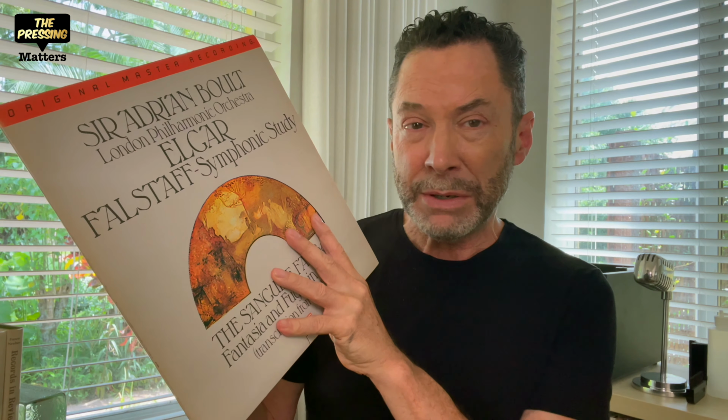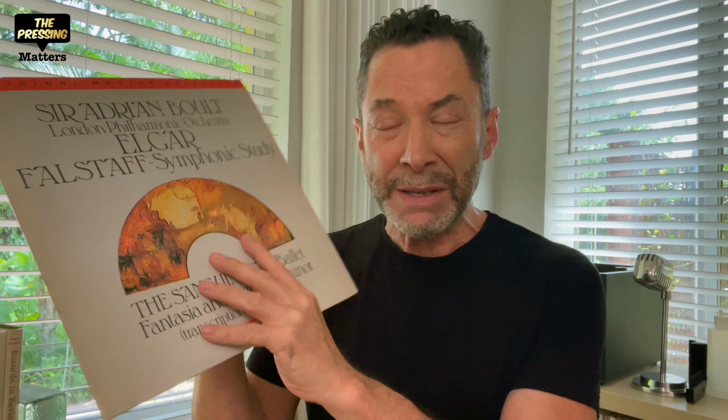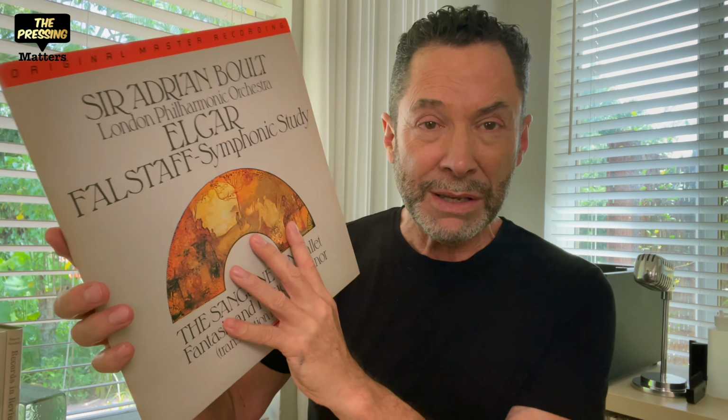MoFi decided to put it on two discs at 33, so it spreads it out much more, and this particular piece gets a lot of space and sounds great. This is one of the cheapest MoFis actually from that era. It was in the cutout bins for a long time. It just was not a very popular title.